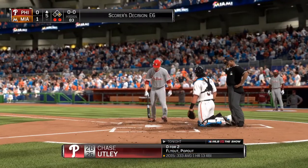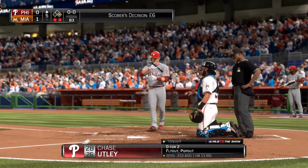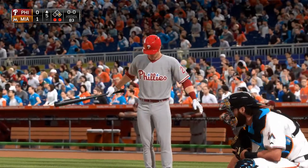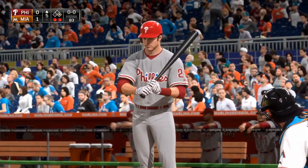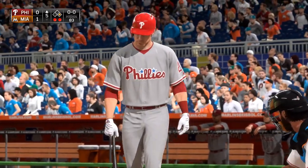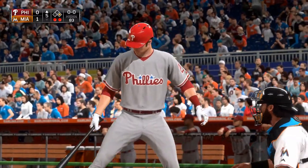Chase Utley will get a shot here in the inning after all, as that 2-out error could really turn out to have some major consequences. Yeah, anytime you give this guy an at-bat, especially with a runner on base that he otherwise wouldn't have had, you're asking for trouble.